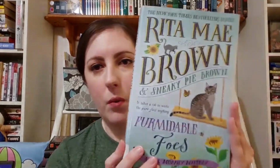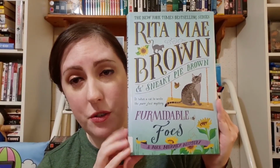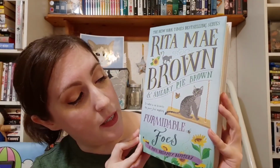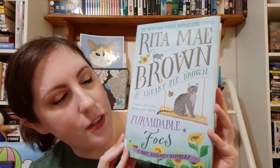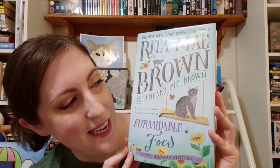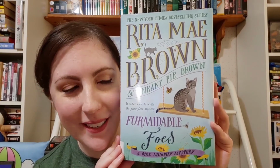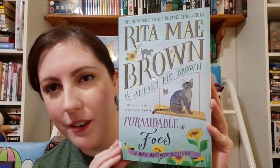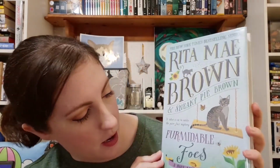And then what can I say? I cannot resist a cover with a cat, and I wanted to try some more cat-themed mystery books. And this is in the series by Rita Mae Brown. She also credits her cat, Sneaky Pie Brown, in this series, which I think is so cute. So Sneaky Pie is always featured on the cover, and he's always given an author's credit.